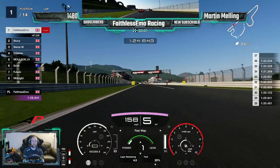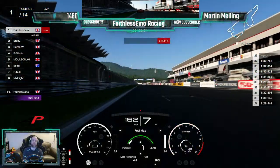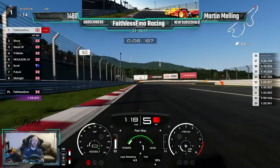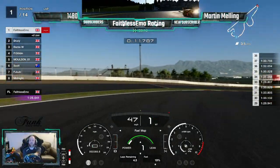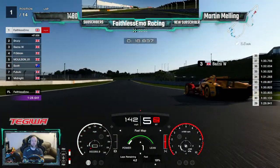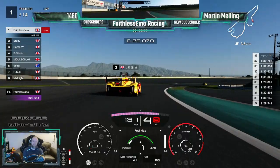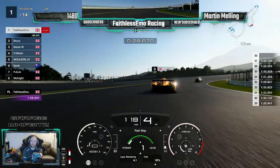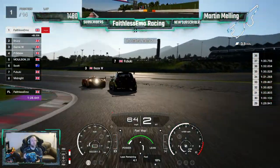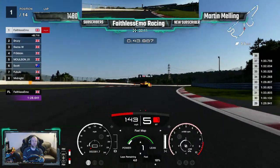Right. So what do we do? Do we match his strategy? Or do we go with the soft? I was letting you through, Bazza. Sensible thing would be to go with the hard again. Match what Bruce is doing. Bear in mind, as long as we can get some consistency, we should be able to go faster than him on his new hards. So far we have.